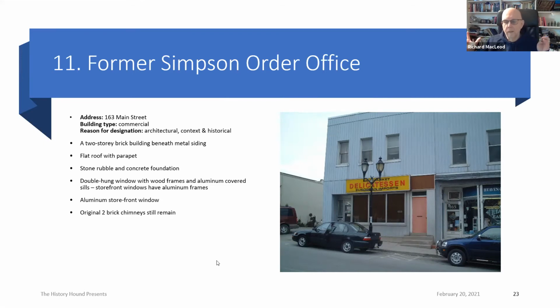Obviously, like most businesses, it's had many tenants, many people who have done business out of here after it was the Simpsons order office building. As you can see, it was a delicatessen. It was another of those buildings that was sort of falling apart. It was purchased by some people who have turned it into a travel agency, a very upmarket travel agency, and they're doing well. But this building was damaged in the fire, but was rebuilt.